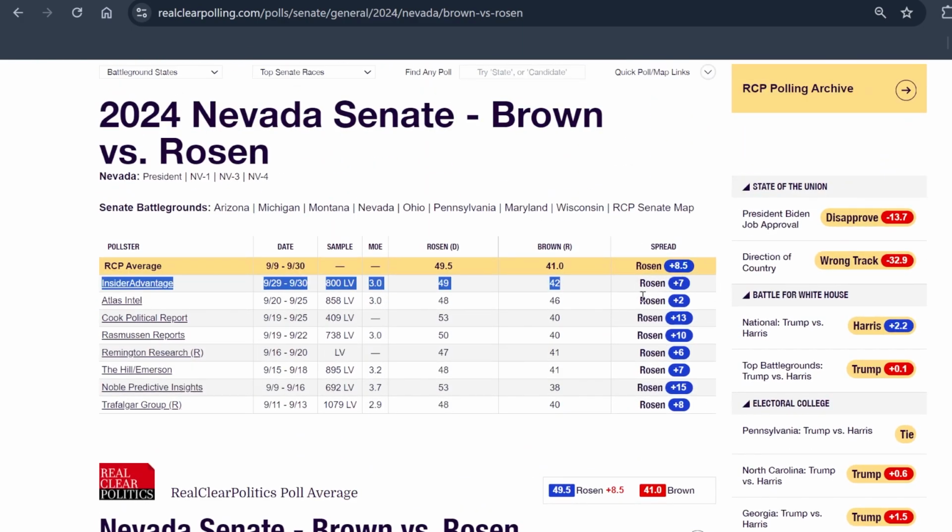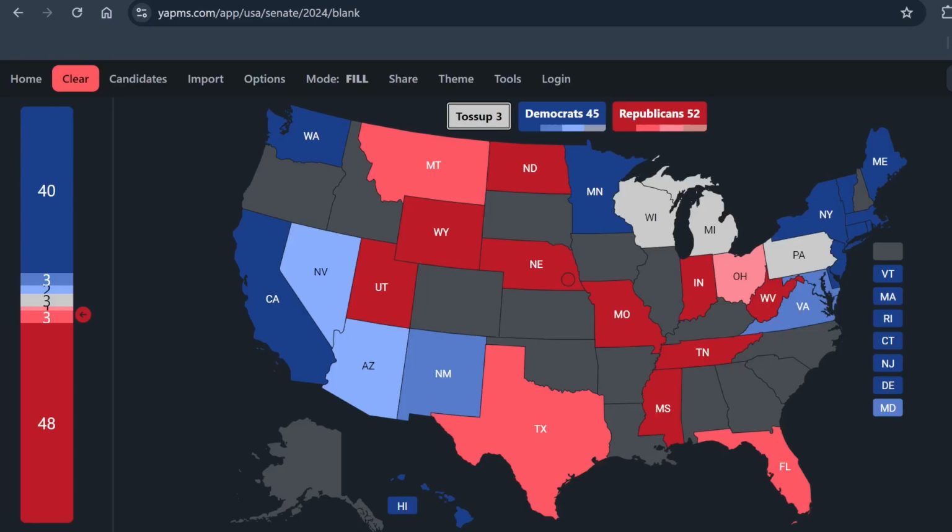She does lead by a whopping 8.5% in the aggregate. I do not think these two states are going to be so lopsided once again because of those ticket split voters. Donald Trump right now is very favored in Arizona, and Nevada is looking to be a tilt margin race for either side. So I do expect these two races to come down probably around 2 to 4 points for Democrats in the Senate.